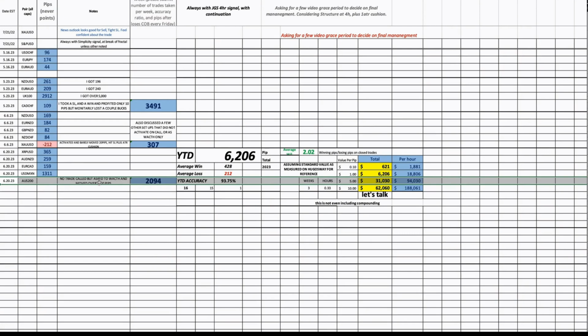This morning, I think I got like 1,200 pips in total between the two indices. Two of them are still running. One of them is closed out. So there's good days and there's bad days, obviously, but so far, 6,200-ish pips.